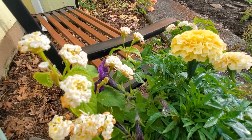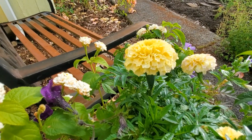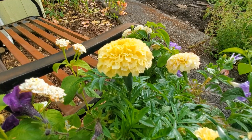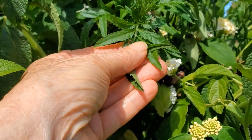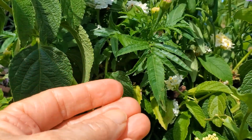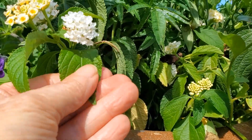And those marigolds are called that not because they smell like vanilla, but because I guess the breeder thought that the color was like vanilla. The leaves of the marigold also are very fragrant, and I like the smell of both the lantana and the marigold.